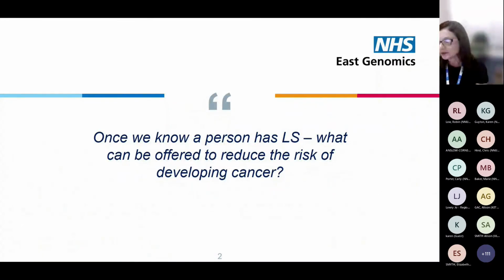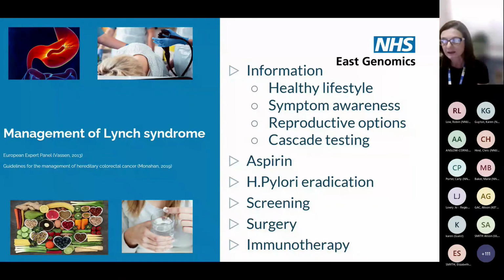So Vicki has spoken about how we identify those people and patients with Lynch syndrome. But what do we do once we know that they have Lynch syndrome? What can we do to reduce their risk of developing cancer and keeping them healthy? Fortunately, there are a number of interventions that can significantly reduce the risk of developing cancer and or provide effective early treatment if it does develop them. And these include giving information on healthy lifestyles, symptom awareness, reproductive options, cascade testing, daily aspirin, H. pylori testing and eradication, screening, surgery, and immunotherapy.